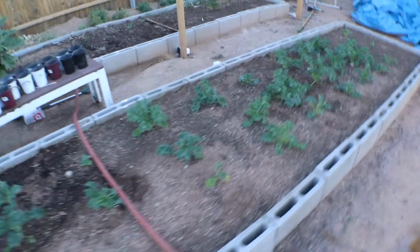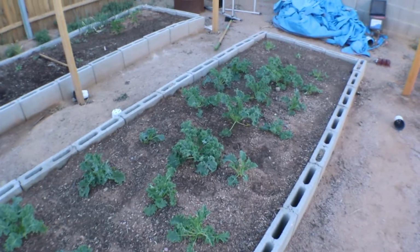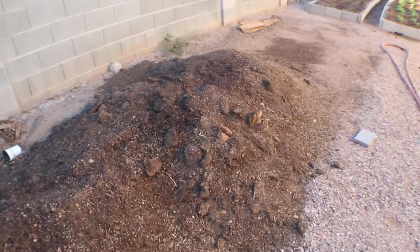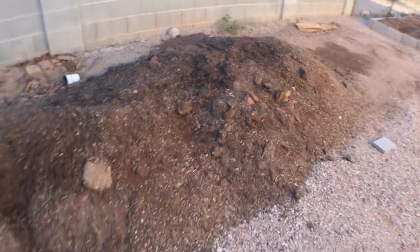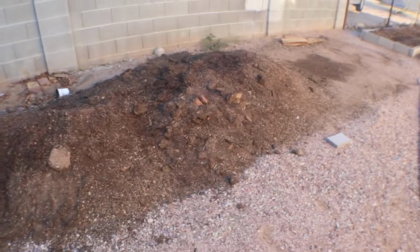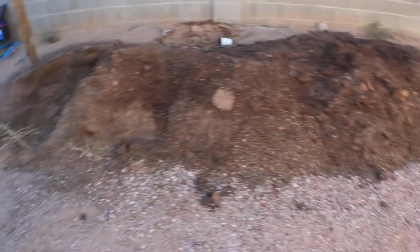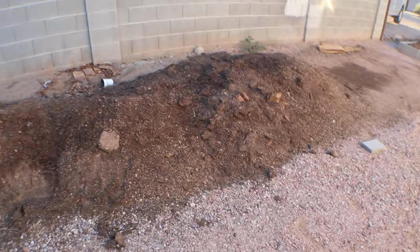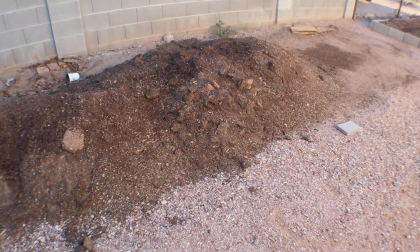But I cleaned out the quail coop earlier, and look at all this compost I have going. It's a lot. Everything here would probably easily fill up one of these garden beds. But that's just going to be great fertilizer to add on top once it's all finished composting. Cooler weather, it's going to take longer to compost, but we'll see what happens.